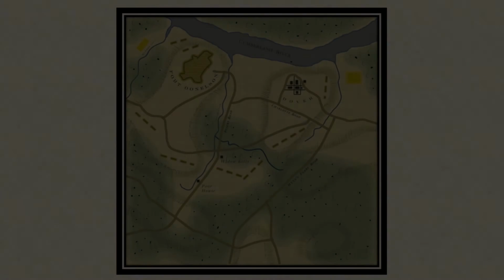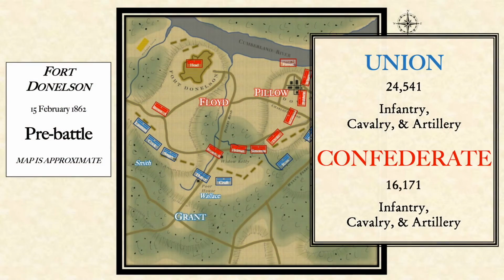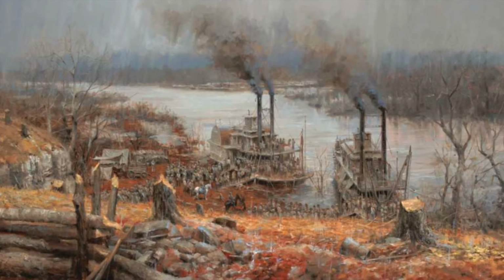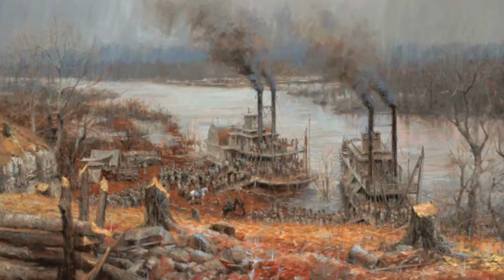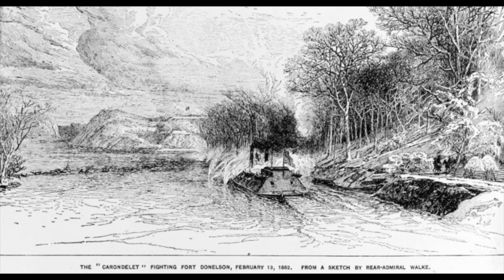The Union forces definitely outnumbered the Confederates by some 8,000 troops, supported by the Cumberland River, which was definitely in Union hands at that point. In the days before the battle, while the garrison at Fort Donelson was surrounded by the Union, Union gunboats were able to try and pound Fort Donelson into submission. However, they were not very successful due to the artillery positioned high on the bluff over the Cumberland River.